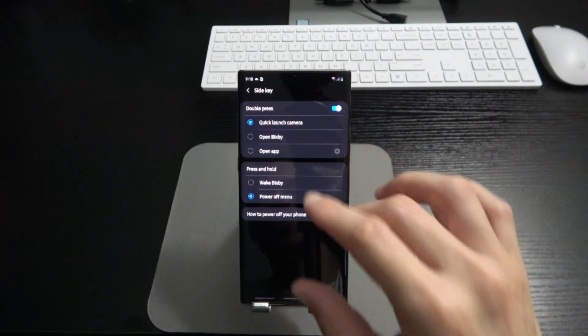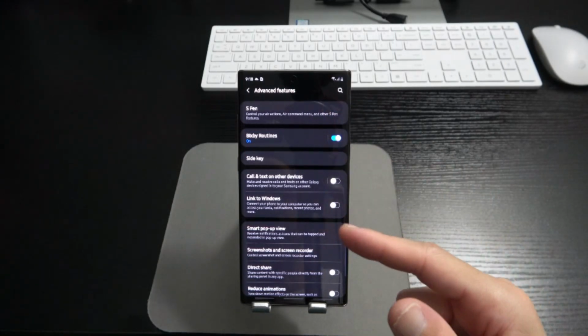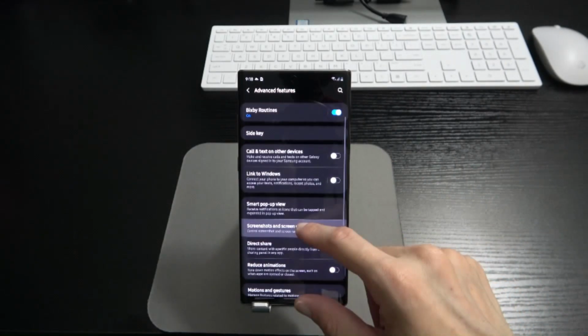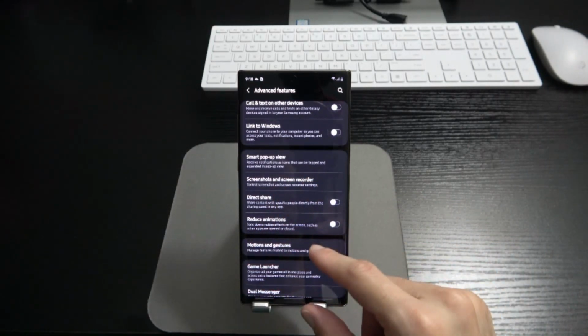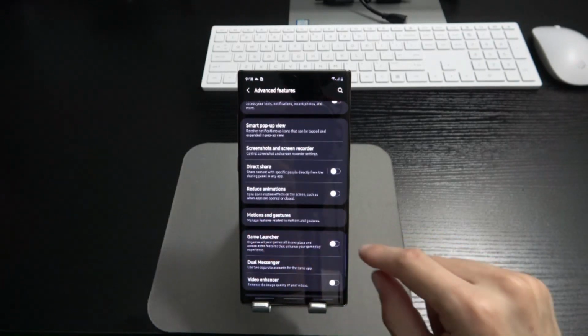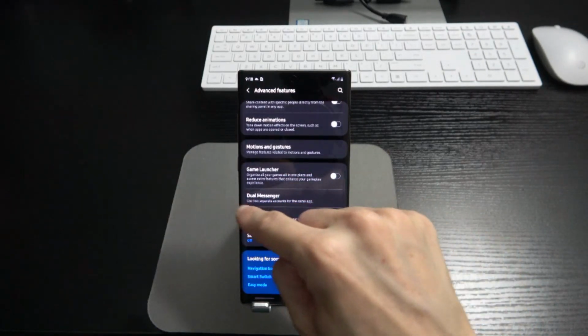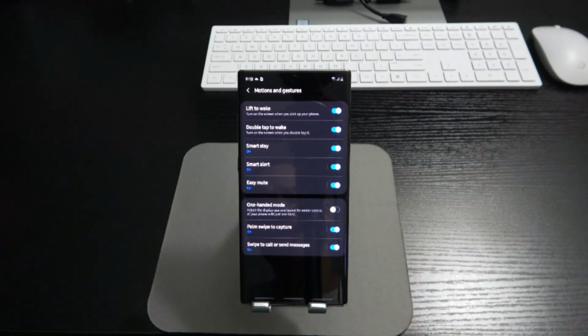But this is where you can toggle that side key if you so want to do so. Now other advanced features: call and text on other devices, link to Windows, pop-up view, screenshots and screen recorder, direct share, reduce animation, motion and gestures, game launcher, dual messenger, video enhancer, send SOS message. Now let's go to motion and gestures.